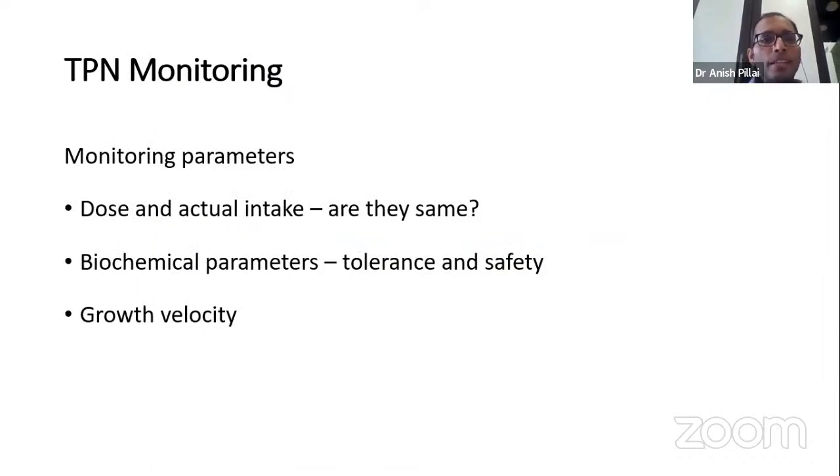Then comes the next question: you have prepared the TPN, connected it, how do you monitor? What all things need to be monitored? The most important thing that I always tell my students is that the dose that you have written and the actual intake the baby is getting, are they the same? Because many times, due to some reason or other, the total fluid intake is reduced.